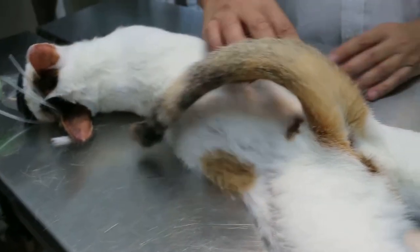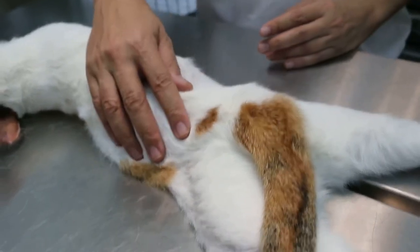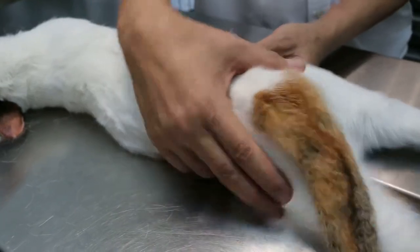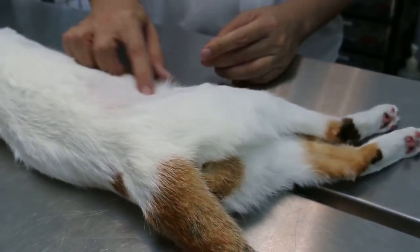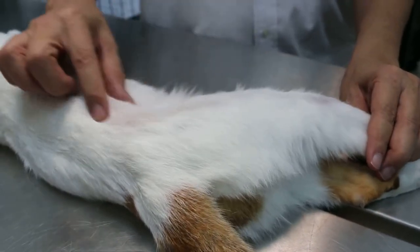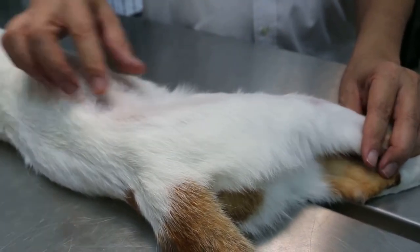2015. This cat is 3 years old, right? You were sterilized when? 2 years ago. How long has this hair loss on this side been there? Months. A few months, after sterilization, right? Okay, then the cat has been licking it off, right?